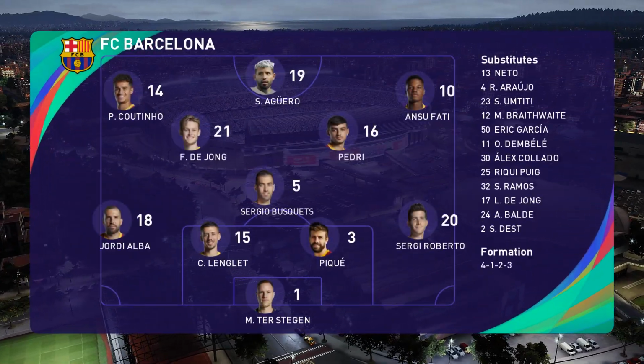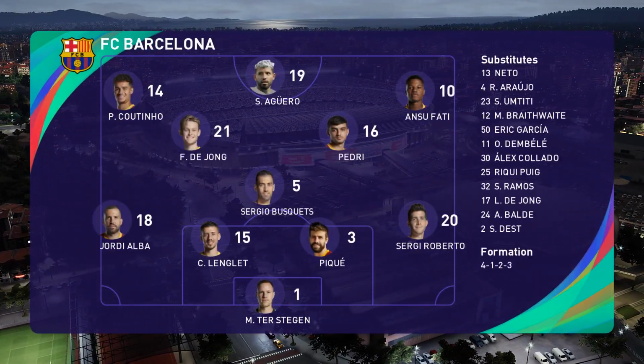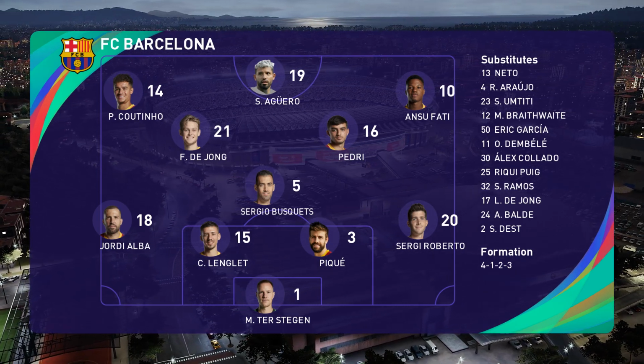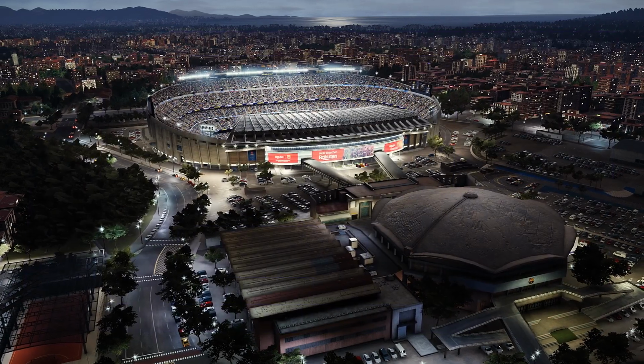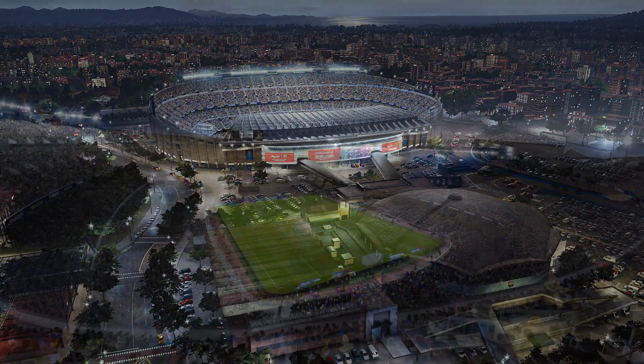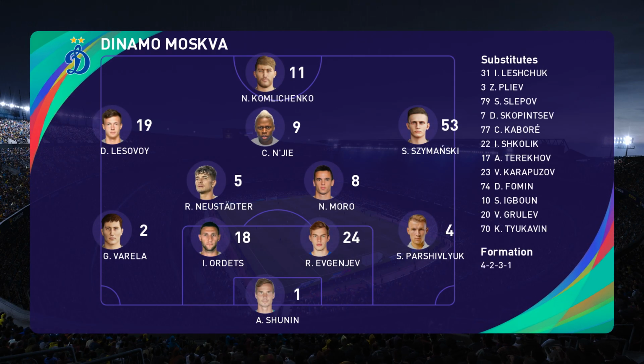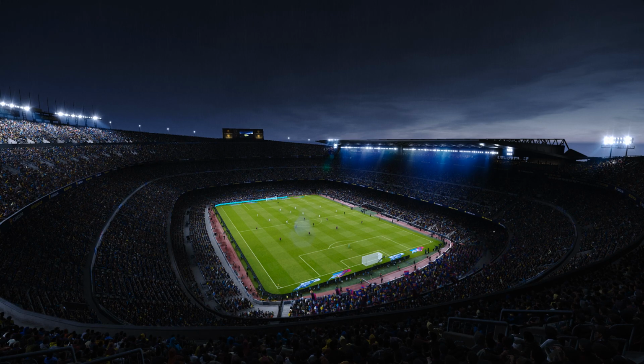So, Jim, who would you identify as the key man in this fixture? Yeah, Gerard Piqué. He's just about the toughest opponent you can imagine when it comes to one-on-one tussles, Peter. Pretty much unbeatable in the air or on the ground. He's also very comfortable on the ball and quite adept at picking a pass, whether it be long or short. Yeah, the scourge of so many strikers.